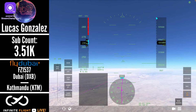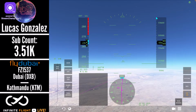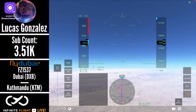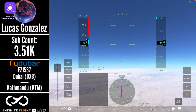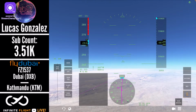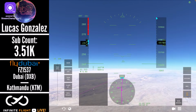I bet you are satisfied. I mean, I remember doing an overnighter, and when I was on final, there were some cars right below me, which was nice. I even took a screenshot of it a while back. I don't know if I still have it, but I tried to make it look like a nice little highway shot with my aircraft above the cars. It was really nice.